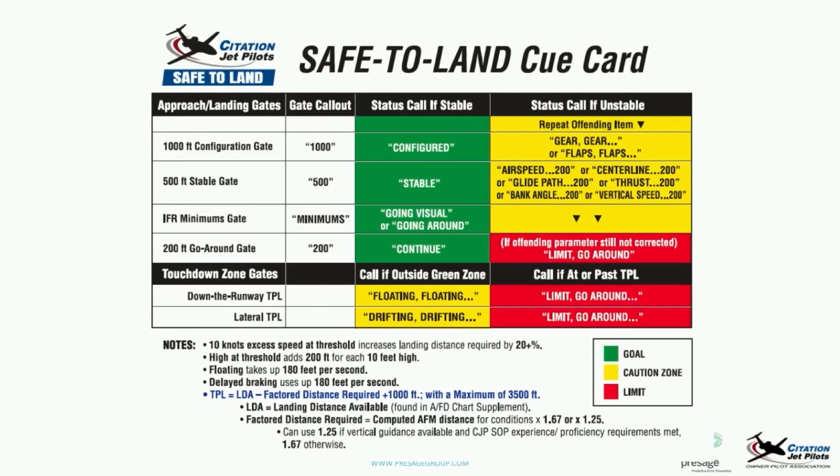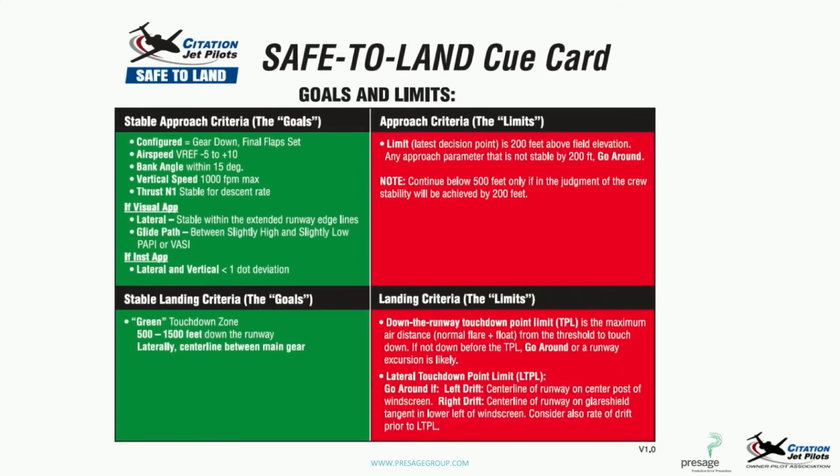Now the back of the cue card, do you want to add anything here, Charlie? No, you're fine. Okay. We'll catch up. On the back of the cue card is some additional information.